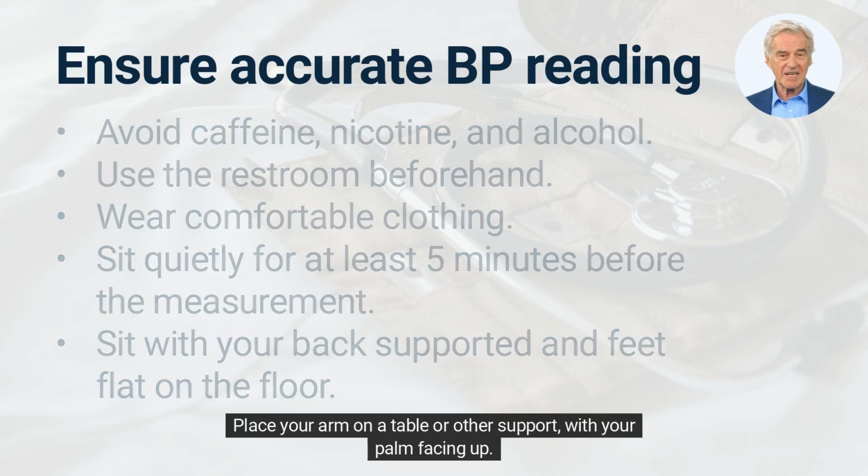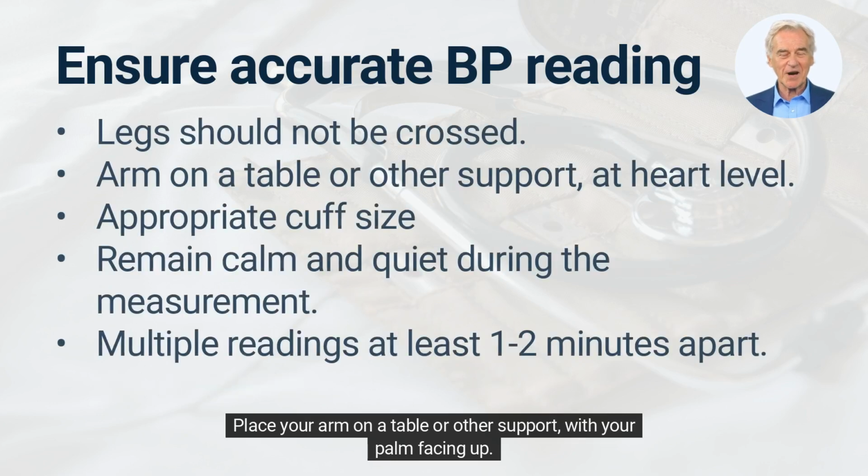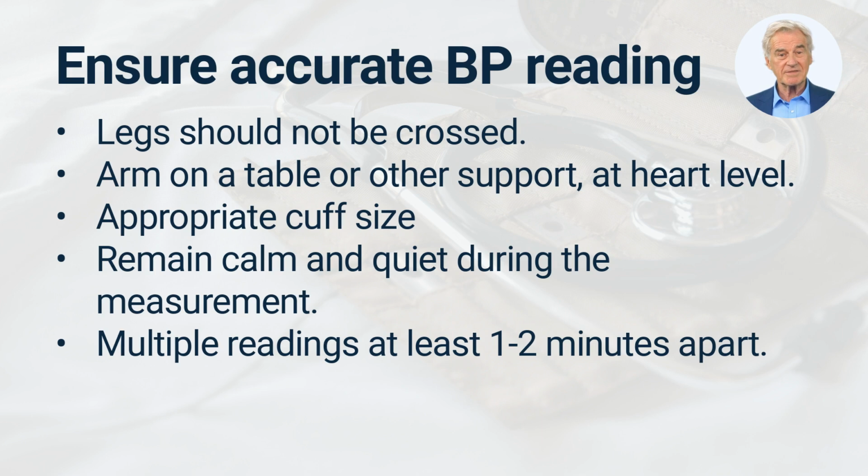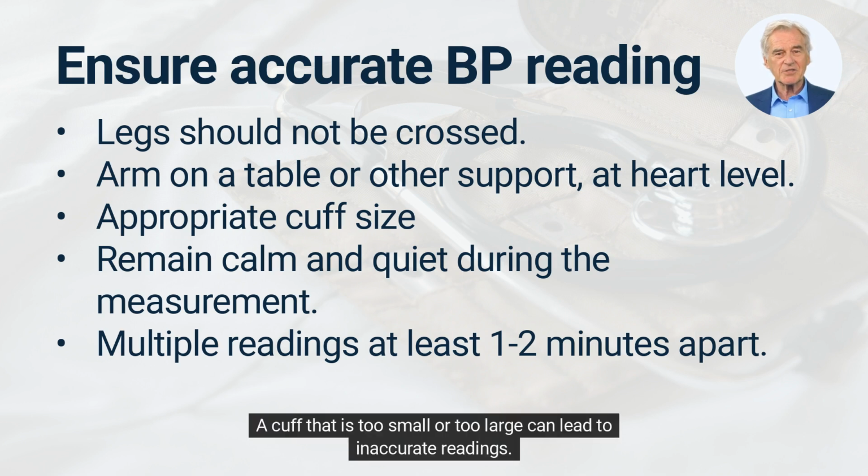Place your arm on a table or other support, with your palm facing up. Your arm should be at heart level to ensure accurate results. Use an appropriate cuff size for your arm circumference. A cuff that is too small or too large can lead to inaccurate readings.